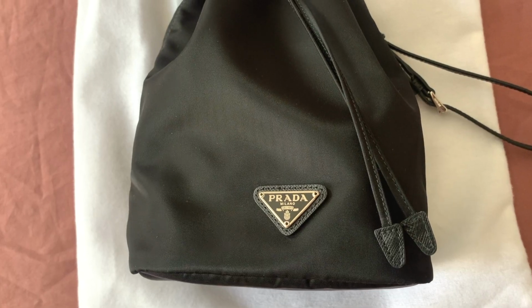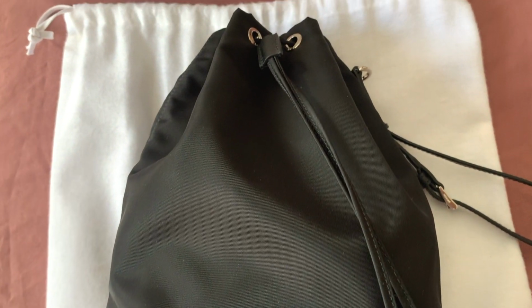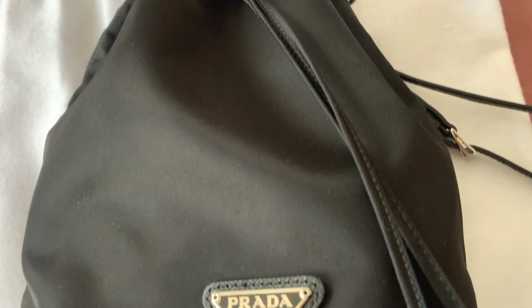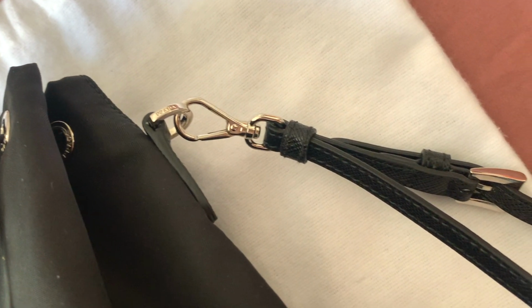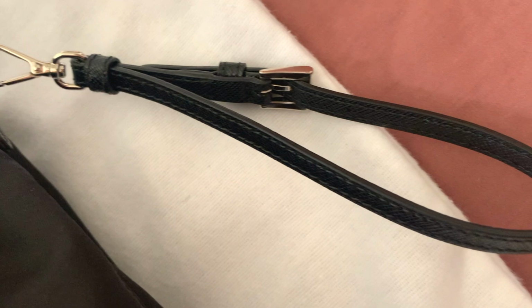It comes with a strap and little handles on the top side. Now this is 100% nylon. It comes with a little strap made of 100% Saffiano leather and little buckles, which have Prada all around. It comes with the two little fringe leather things, which also have Saffiano leather on them. The little Prada logo is over here. And I think this is a really, really cute bag. You can't go wrong with it.